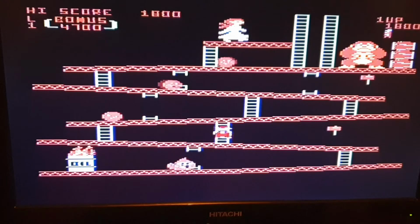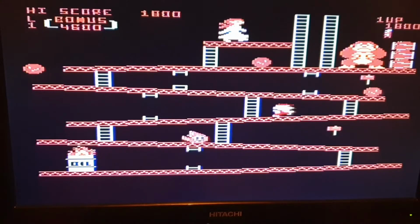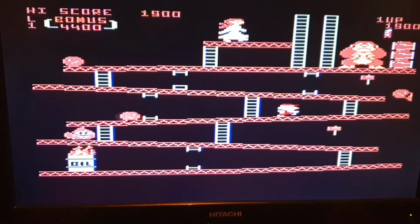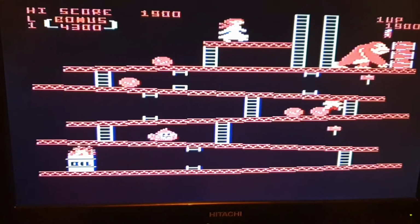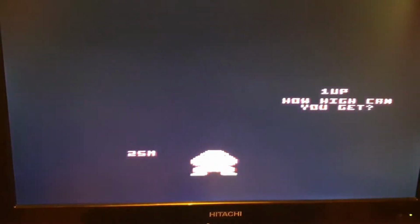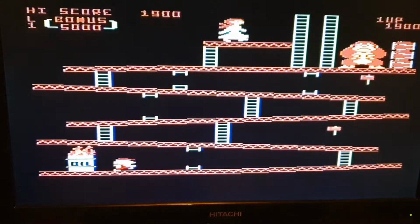You know what? If we're going to do that then, let's do it this way. Let's just go for it. Double barrel. That was impossible. That sound just reminds me of arcades as a kid. That really does. Right, anyway, quickly to another one. So I'll reset.